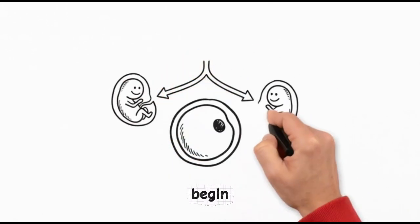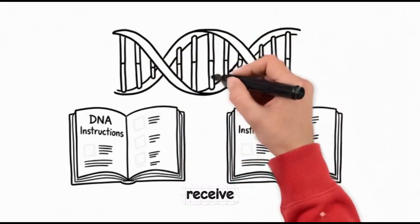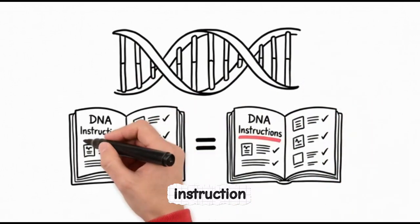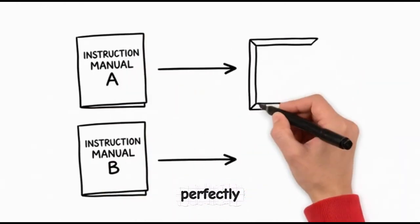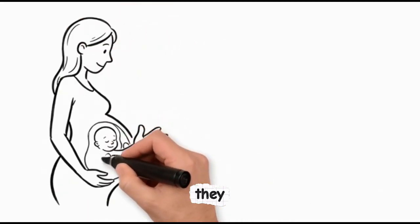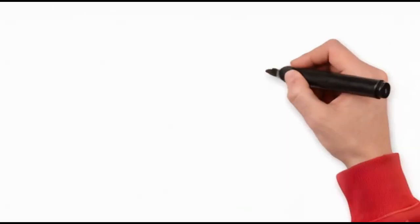Identical twins begin as one fertilized egg that splits into two embryos. That means they receive the exact same DNA, almost like making two copies of the same instruction manual. So, if the instructions match perfectly, why doesn't the final picture? Your fingerprints don't appear overnight. They slowly form before you're born, while you're still growing inside the womb.